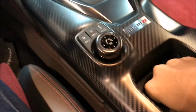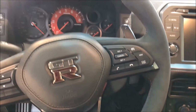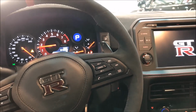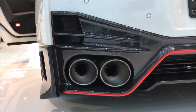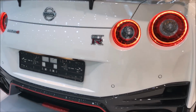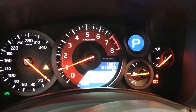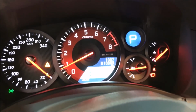So now let's start the car. Here we have the remote key system. Depress the brake pedals and press the ignition button. The sound of the exhaust is simply satisfying, I must say. That is one of the most beautiful sounds. Here we have the illuminated speedometer with the full multi-information display cluster.